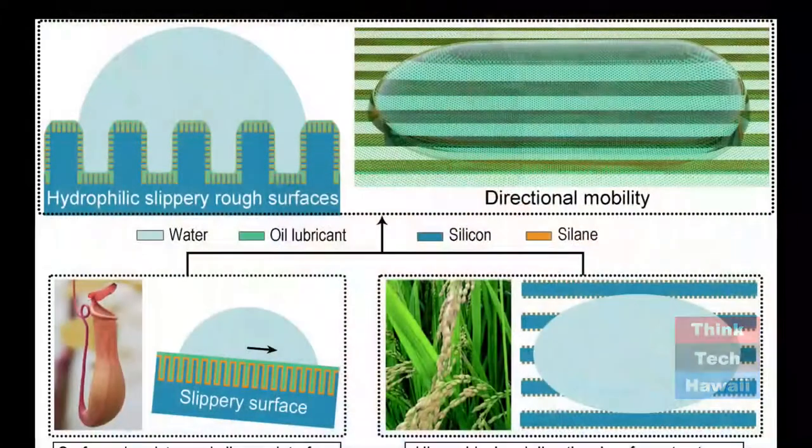So by combining the slippery surface concept from the pitcher plant and the directional micro and nano groove structures of the rice leaf, we created this synthetic surface, what we call the slippery rough surface, which can collect water from air through either a fog harvesting mechanism or surface condensation, and then transport the water away from the surface very effectively, so that we can directly transfer water from air to the surface and then to somewhere that can be collected.